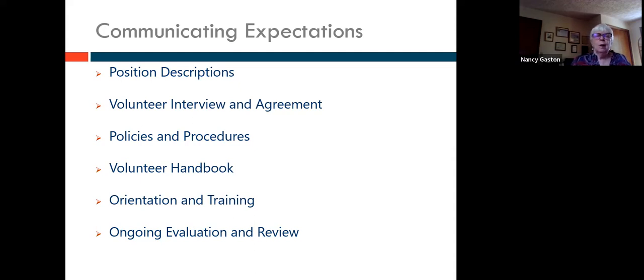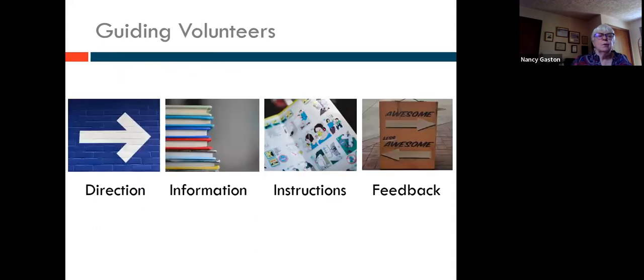And once they get working, they need an ongoing evaluation. They're going to wonder, am I doing it right? Is this okay? Are they happy with me or not? And so evaluation is a constant procedure. How do we guide people? We head them in the right direction, give them the information they need to do the job, then some very specific, often instructions, and then we ask them for feedback and we give them feedback.